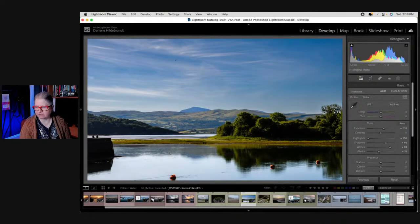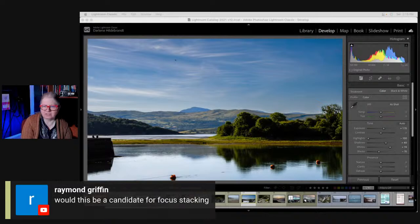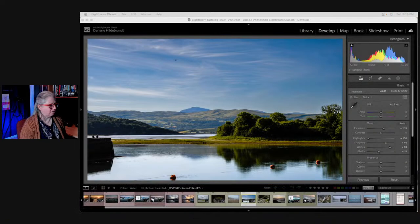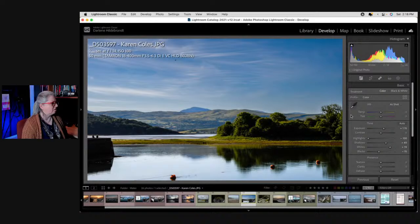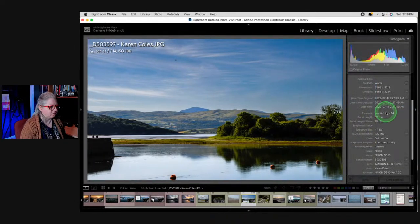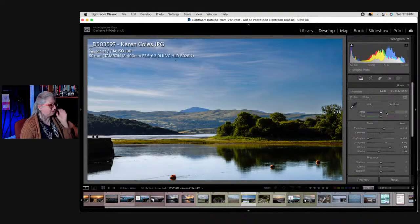Would this be a candidate for focus stacking? You could, Raymond, but I don't think you really need to. Honestly, I was actually going to say she probably doesn't even need to shoot at F14, right? If I take a look at, again, go back to the shooting information, this was taken with a 50 mil lens on a crop sensor camera, I'm guessing. Let's just see. Yeah, and this is the original camera JPEG. So Nikon D500. So yeah, crop sensor. So it's basically a long-ish lens, right? So 50 is kind of like a 75 on a full frame.